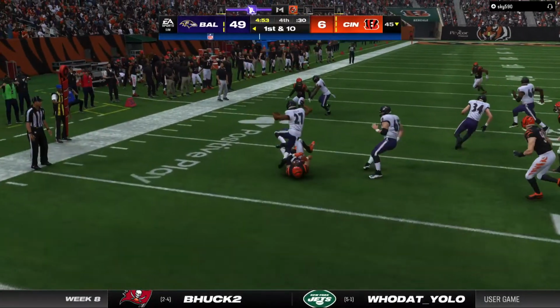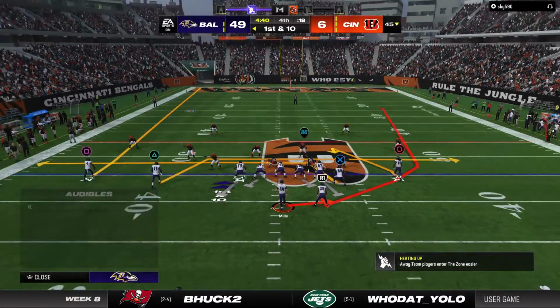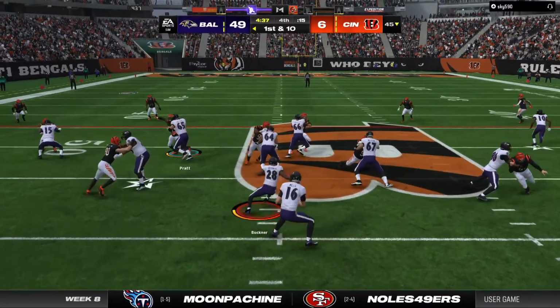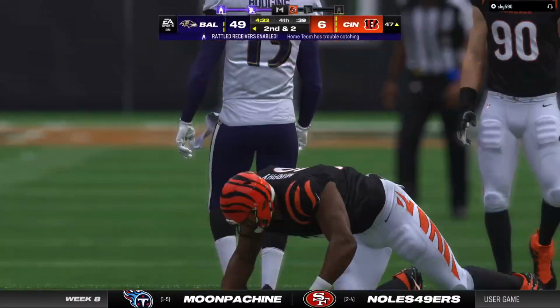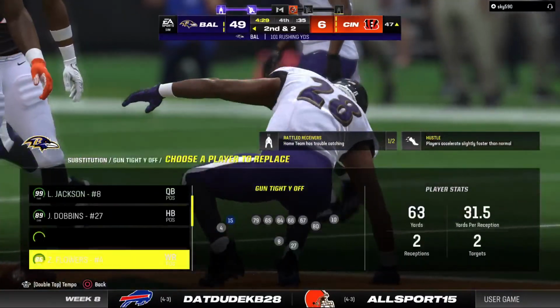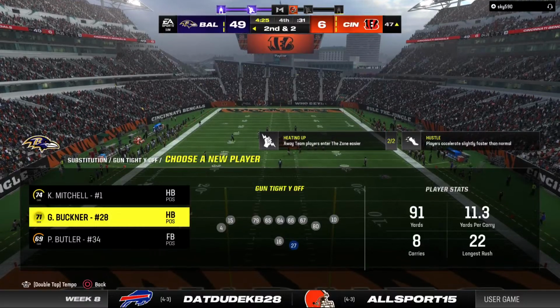Well, that's a carry they have to be satisfied with, and throughout this game, they've been satisfied with what he's given them. Whenever they've needed a big run, a first down, he's the guy they've turned to. And it doesn't matter what the defense thinks. They feel like they've got the confidence to keep handing it to him and keep picking up good yardage. 8 yards on the pickup, and now they'll have some options on second and short.